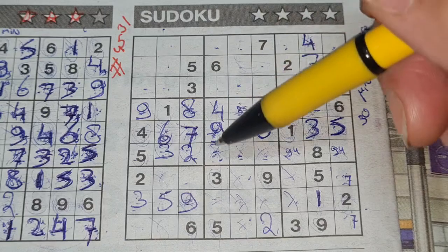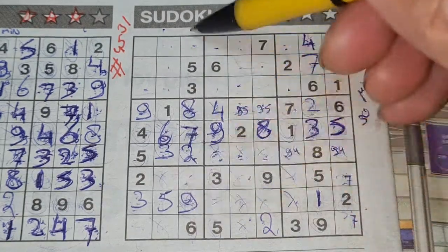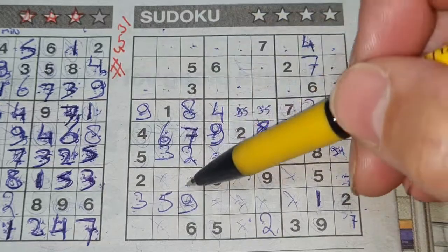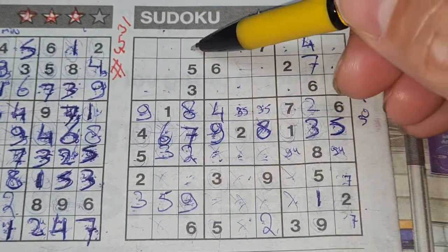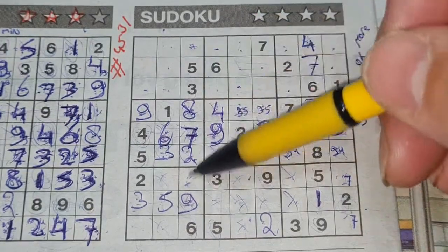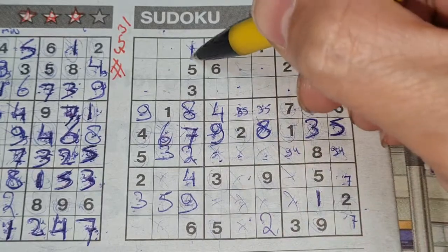1 and 2 missing numbers in the third column. Those missing numbers are, the 1 is missing, the 2, the 3, and the 4 is missing. 1 and a 4. We have a 4 there, no 4 there. 4 should be here. And the 1 goes there.